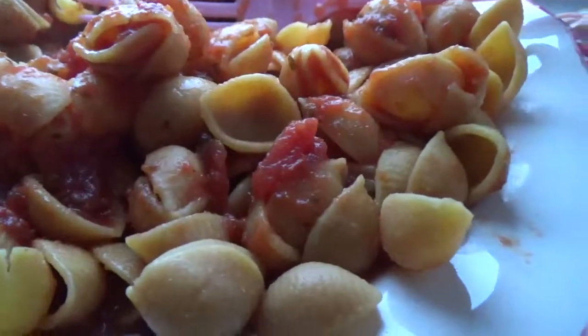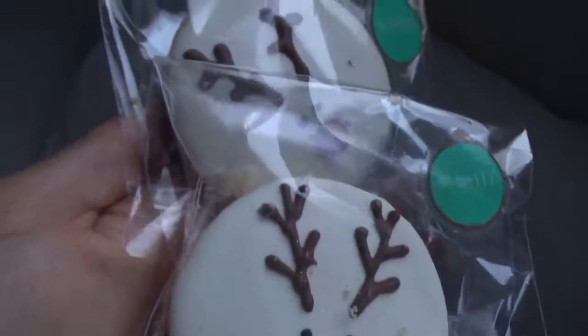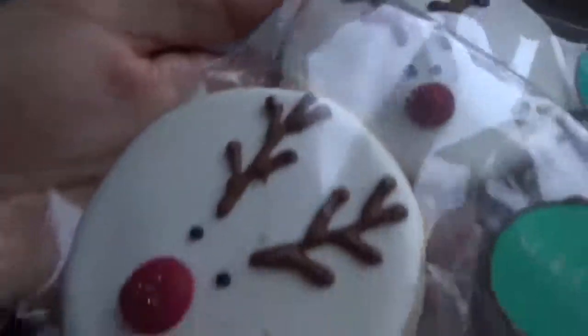Oh, speaking of wine, look how adorable my wine stopper is that I also got from Pier 1. I don't know if I showed it in the video, but these are the cute little cookies. I wish they had more options though, like a Santa Claus one or a Christmas tree or something.